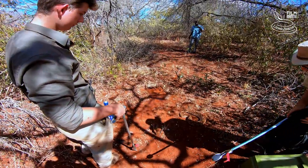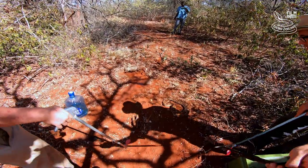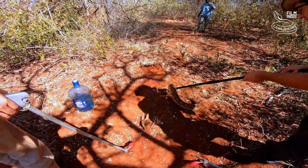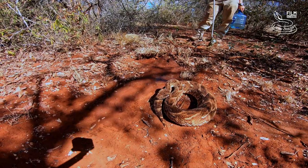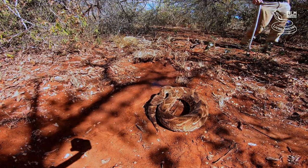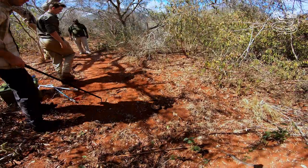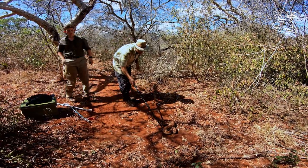We are releasing the puff adder, but first we would like to give her some water because it can help her to survive in this very, very sandy and hot and dry weather. Let's see if she wants to drink something. We let her get some sunshine so she gets some energy. Maybe then later she will drink a bit. She has the option if she wants, and then she will probably hide in some of these bushes. Okay, she doesn't like to drink water, so that's great because she's probably in good condition.